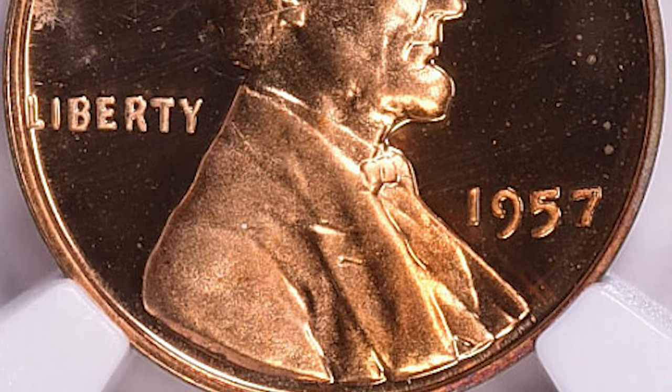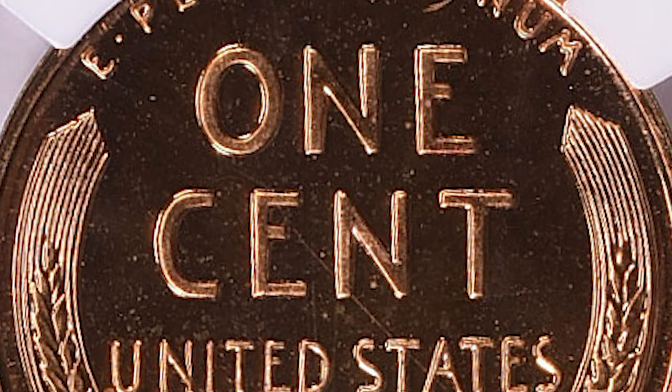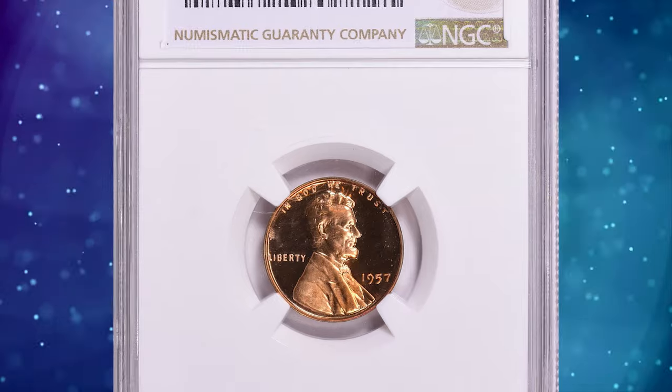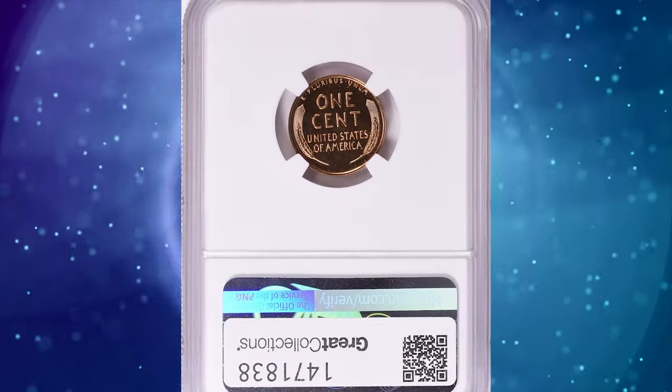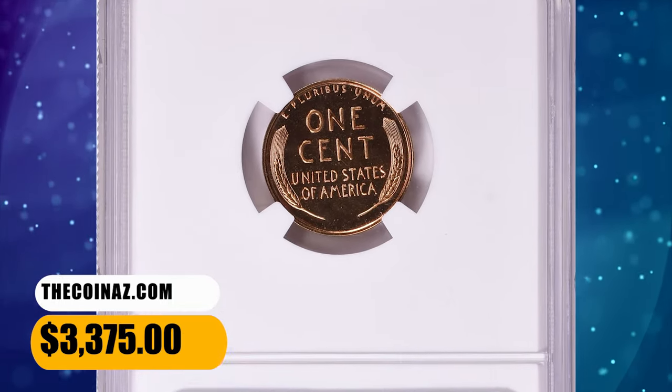This immense mintage resulted in a large population of fully red gems, but most of these have little or no contrast. Cameo pieces are not rare, but ultra cameo specimens are very rare in relation to the total mintage. This ultra cameo example fetched a sum of $3,375 with buyer's fee.